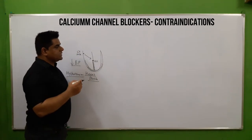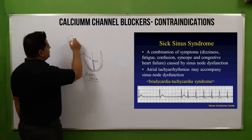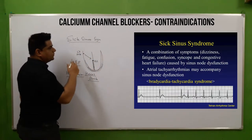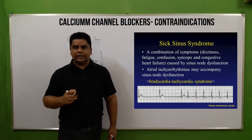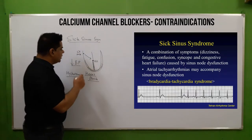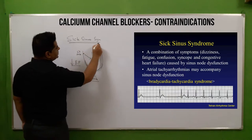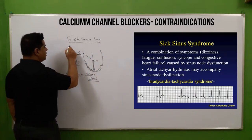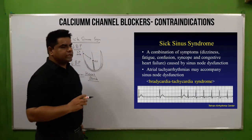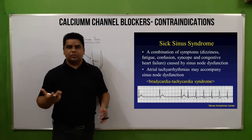Then comes sick sinus syndrome. In this case, there is a very sharp decrease in BP, low heart rate, and the patient is often lethargic and feels weakness due to poor pumping of the heart's myocardial muscles. If in that case we give calcium channel blockers, it will further cause low BP. Our main target is to treat hypertension, not to treat hypotension. It will further exacerbate the complications.